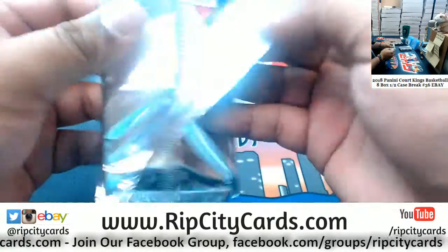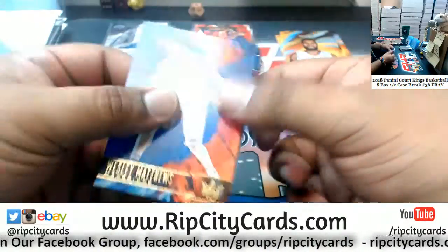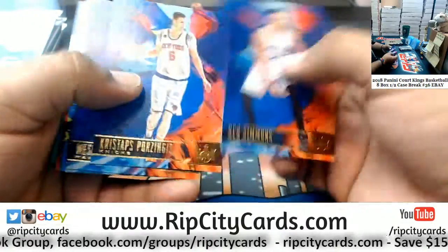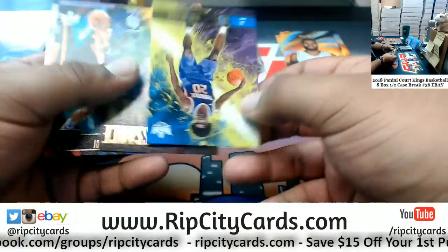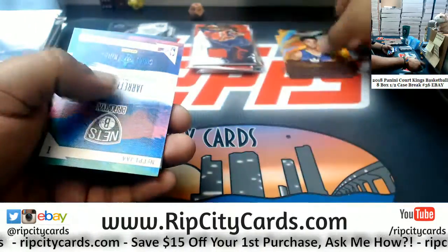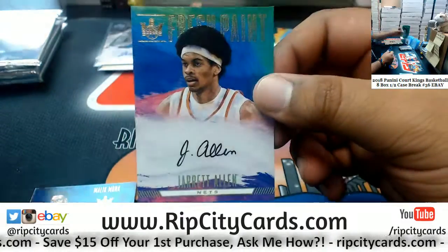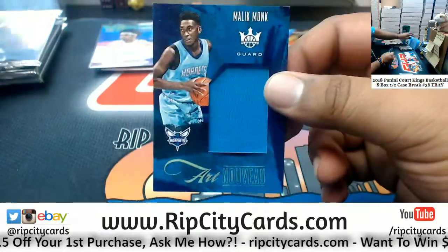Dodgers scoring a run here. Getting a base hit. Marquese Chriss to 175, Suns portrait. Jarrett Allen of the Nets, the rookie auto. Malik Monk, Hornets relic.